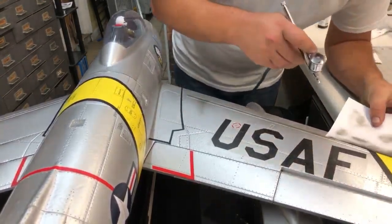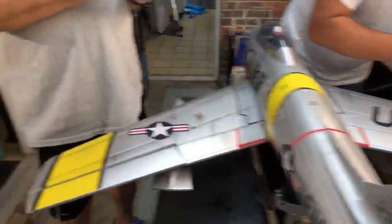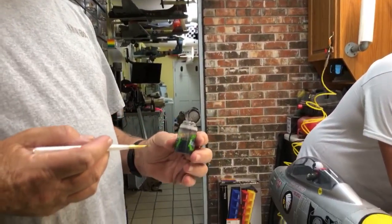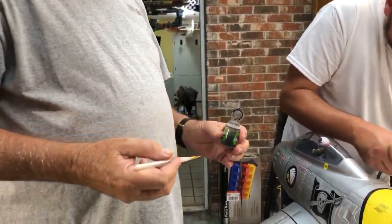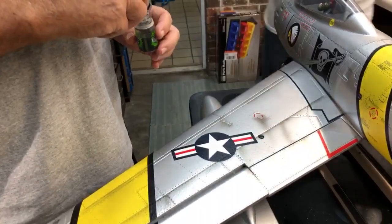We're going to come over here and see what Papa Boozer's doing. Now, I never pronounce this right, and I'm going to have Wesley pronounce it. This is Citadel Nuln Oil. Actually, what it is, you're going to put this on with a brush, and it's to highlight your panel lines, to dirty up the panel lines. And show them this, too.